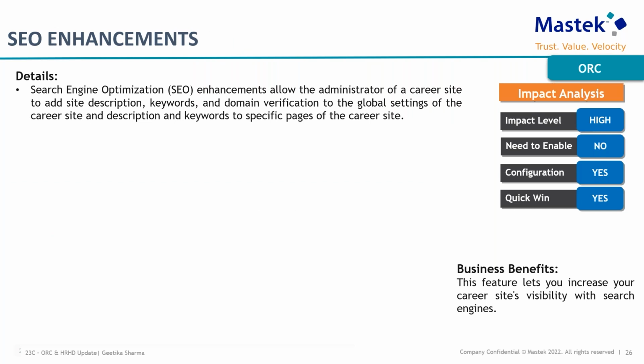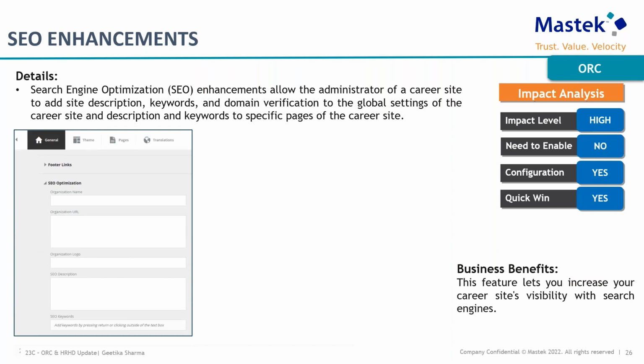Going ahead, the next one is the search engine optimization enhancement, which will allow the administrator of a career site to add site description, keywords, and domain verification to the global setting of the career site. As you can see in the screenshot, this is the general setting, the global setting of a career site, wherein in the search engine optimization area you can provide organization name, URL, and logo. Along with those basics, you can also provide the SEO description and keywords.